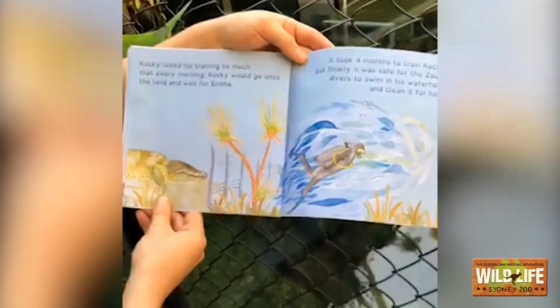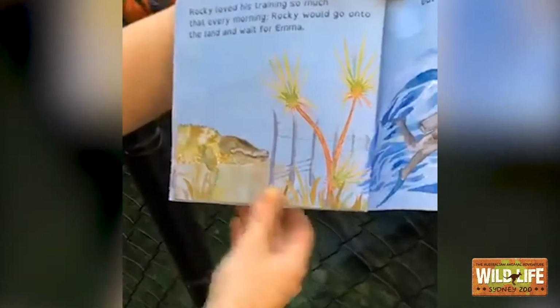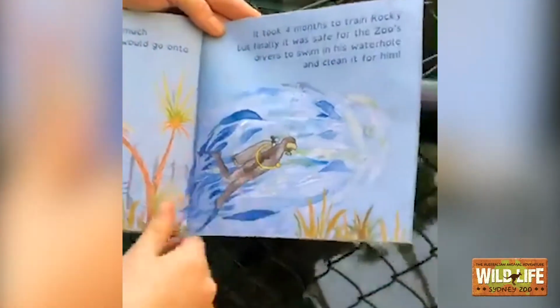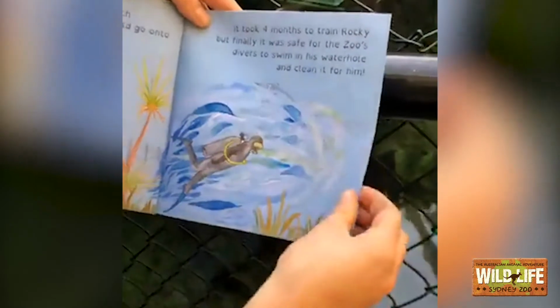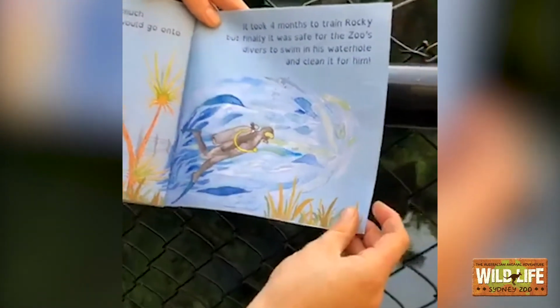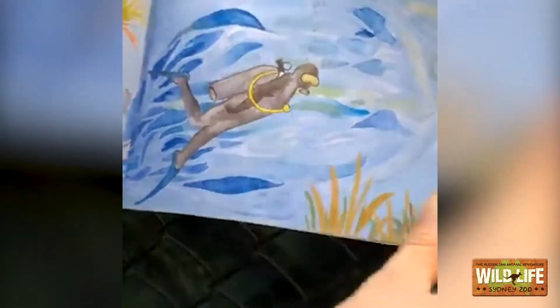Rocky loved his training so much that every morning Rocky would go onto the land and wait for Emma. It took 4 months to train Rocky, but finally it was safe for the zoo's divers to swim in his waterhole and clean it for him. You can see our little scuba divers are in that water.